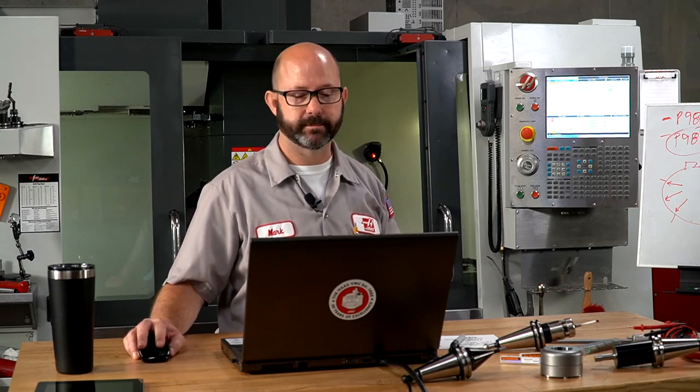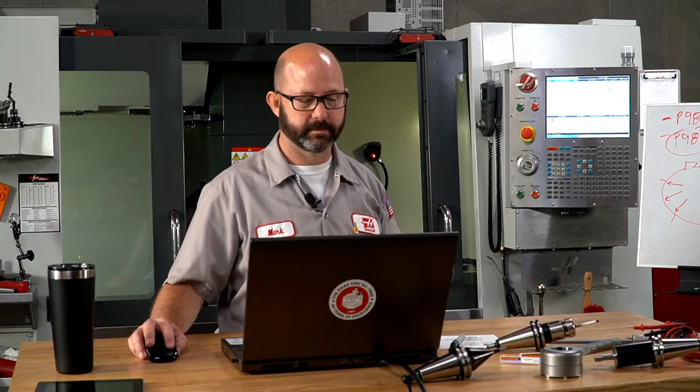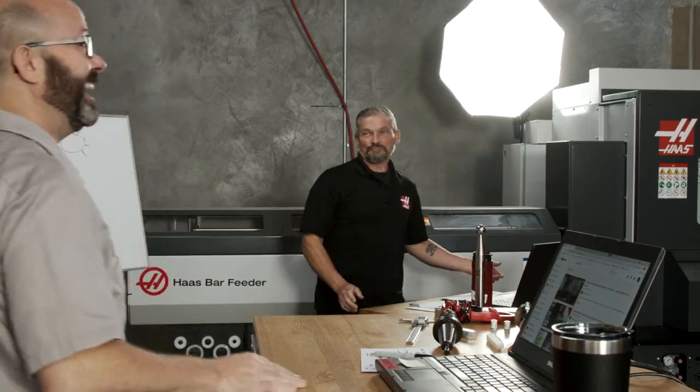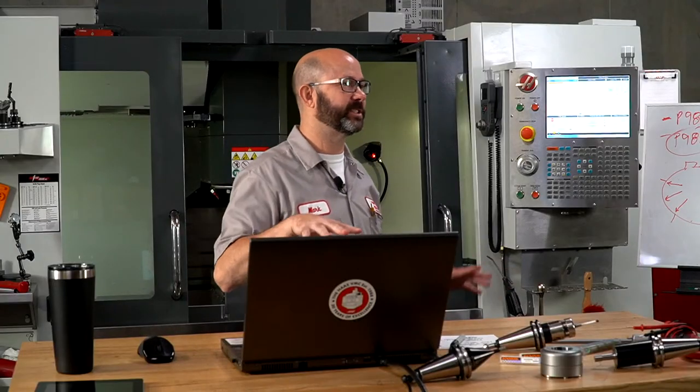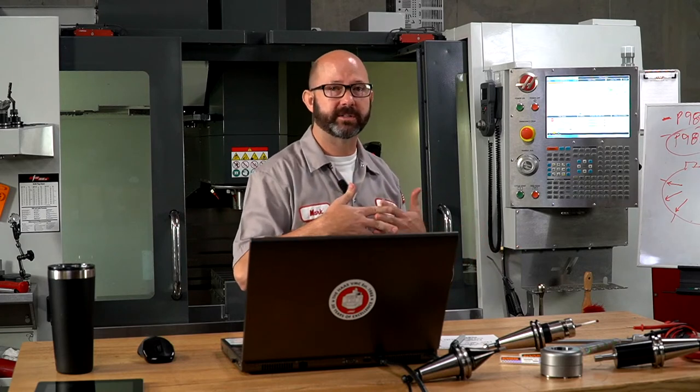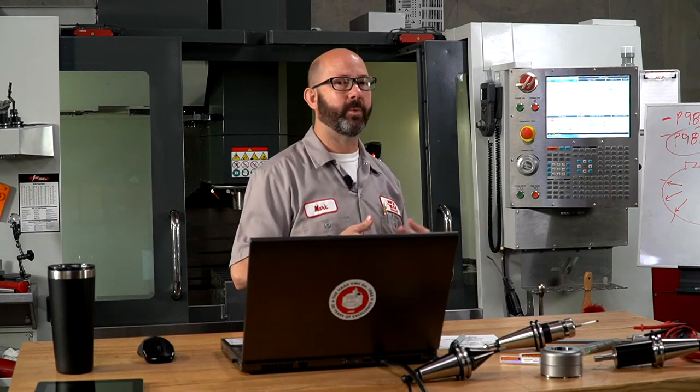Speaking of macros, Nick Nikolov says, my new VF2SS machine is optioned with probing. Do I need to buy the macro option as well to do some of the in-process inspection cycles or macro logic mid-program? Yes, and that's an expensive option. Well, but you do get macros. Macros cost thousands of dollars because we've got software engineers who do nothing but sit around all day making sure the macro option works and that the look ahead works and stuff like that.